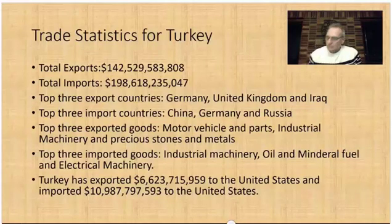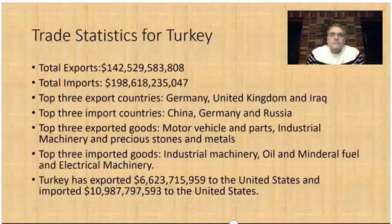The trade statistics for Turkey. Total exports of $142,529,583,808. Total imports are $198,618,235,047. The top three export countries are Germany, United Kingdom, and Iraq. The top three import countries are China, Germany, and Russia. The top three exported goods are motor vehicles and parts, industrial machinery, and precious stones and metals. The top three imported goods are industrial machinery, oil and mineral fuel, and electrical machinery.